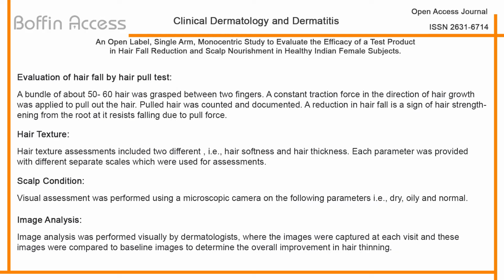Evaluation of hair fall by hair pull test. A bundle of about 50-60 hair was grasped between 2 fingers. A constant traction force in the direction of hair growth was applied to pull out the hair. Pulled hair was counted and documented. A reduction in hair fall is a sign of hair strengthening from the root as it resists falling due to pull force. Hair texture. Hair texture assessments included 2 different parameters, that is, hair softness and hair thickness.